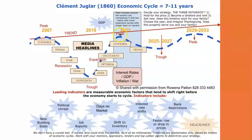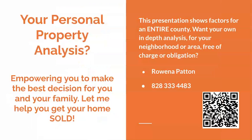Just so you've got the terms, we're at the peak. The bottom is called the trough. This line on the way down is called the recession. Here it's happening in 2007. This piece going up is called expansion. There you go. You've got your economics 101 there.